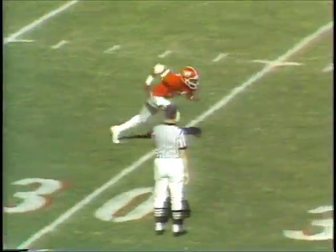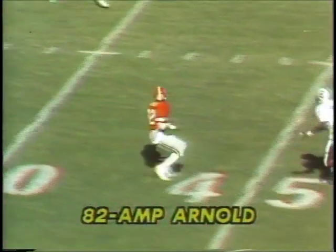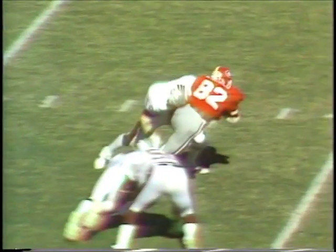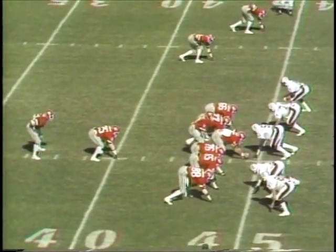Here's an isolated look at the Georgia flanker. Great pass receiver, and if there's only one thing we can say about this Georgia team, the greatest improvement has been in the passing game. He just comes right down, gets right into the seam between the defenders, and Ballou puts the ball right on the numbers. And the ball is just short of the 45-yard line.